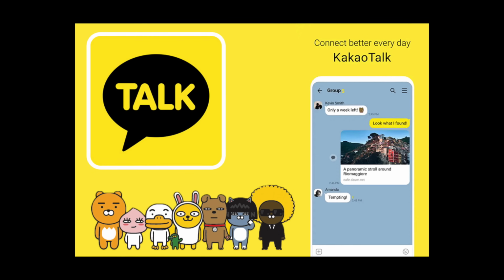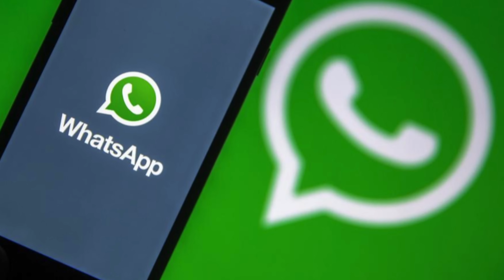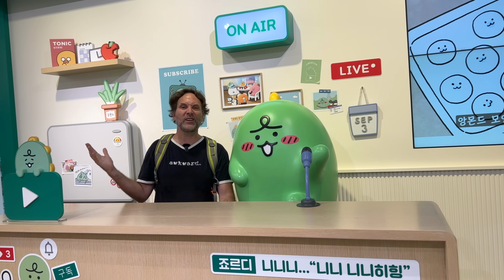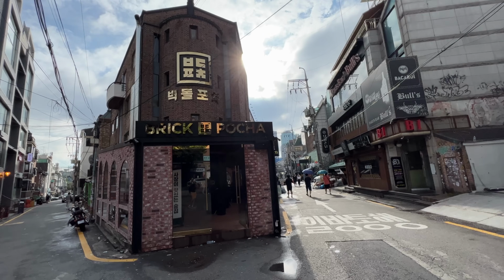So the reason that I put this place on the list is because Cacao is an app that you're gonna want if you're in Korea. Me and my co-host agree on this one. It's like Line for Thailand or WhatsApp for the rest of the world. It's how you'll communicate with Korean friends, how you order a taxi. It's the all-in-one app here in Korea, and this store is their flagship store. It's a lot of fun, but we got a lot of things to cover, so let's keep going.